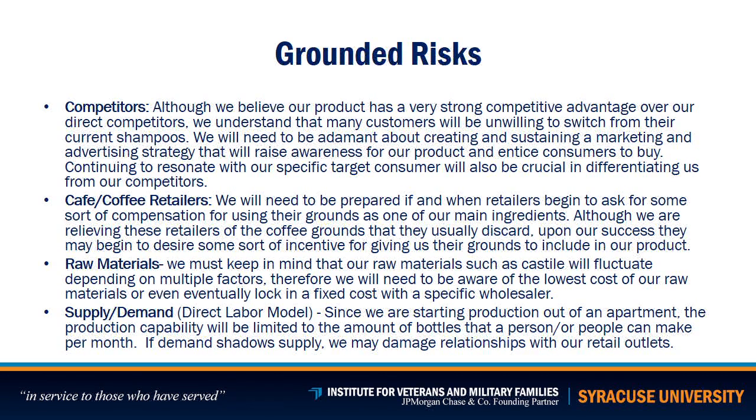So they've listed competitors. Once you start making money, you're going to attract other sharks to the site of the kill, right? Everybody's going to want a piece of it. So competitors are a problem.